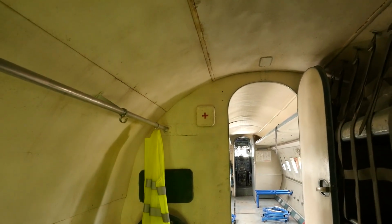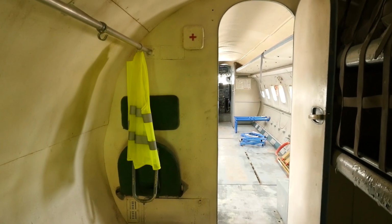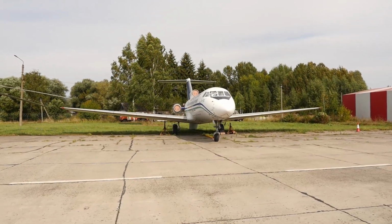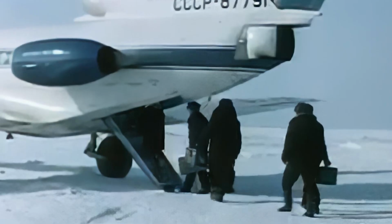Passing the door, we find ourselves in a small room, which houses a toilet, a wardrobe, and a luggage compartment. The Yak-40 is a miniature plane, and there is no place for luggage under the floor. Passengers take everything with them, leave their belongings on the shelf, and go to the cabin.